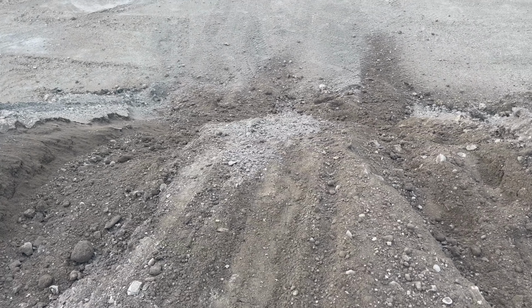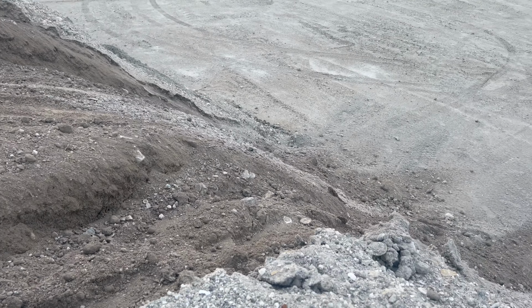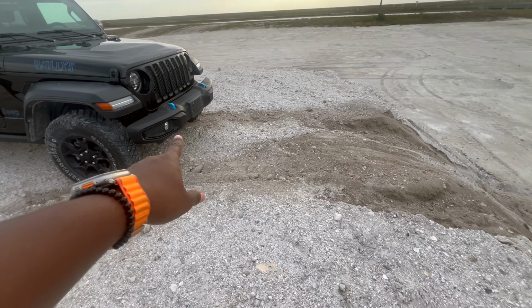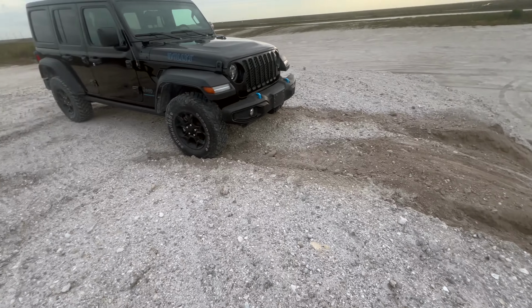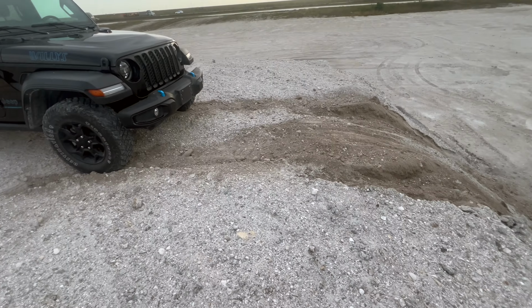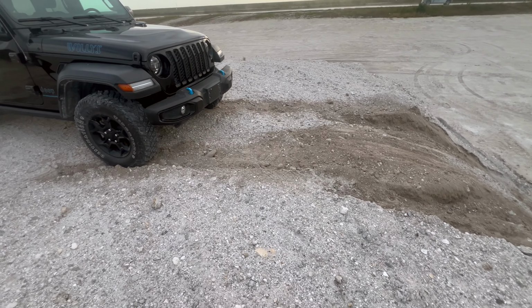I don't know. And then I'm also scared that the bottom is gonna hit the floor and I might end up stuck. There's so many things going through my mind right now that you can't even fathom. I'm trying to figure out the best alternative here. But I just gotta do it before it gets dark. All right, let's give it another try.